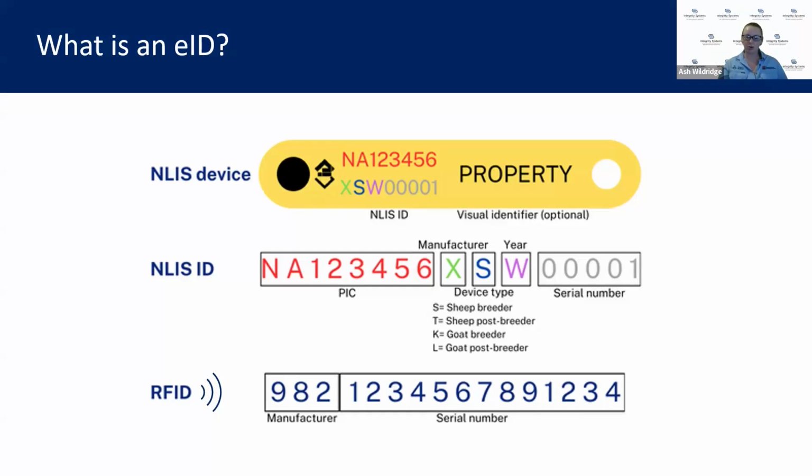And just remembering when you're ordering your new ear tags with your EIDs, as it's becoming mandatory, make sure that they're NLIS accredited, because non-NLIS accredited EIDs are not a valid form of identification when you're moving livestock. And the easiest way to know it's NLIS accredited is that little sort of Australia shaped logo that's printed on the tag.